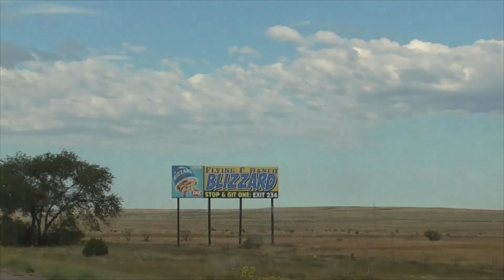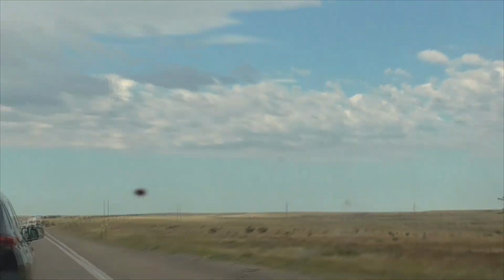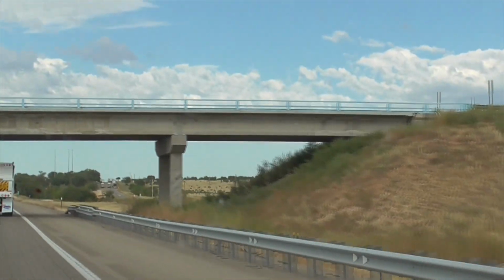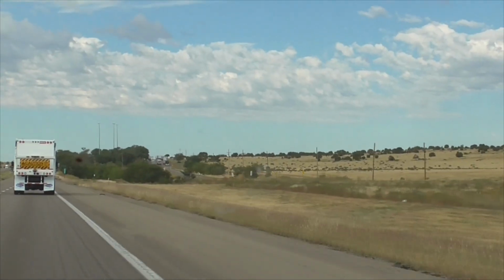Hey, we got the Bullens Flying C Ranch Blizzard coming up right after our little stop here. Here we are, exit 252. We have a little rest stop up here, and I'll show you a very exciting marker.